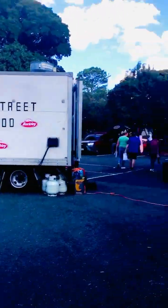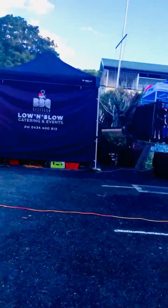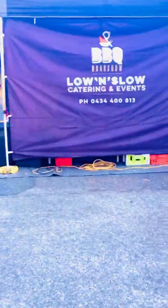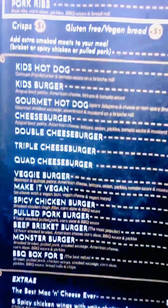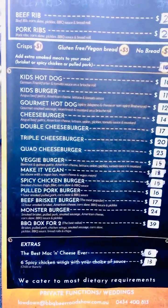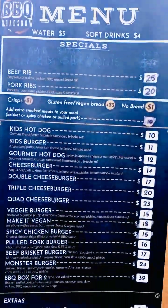Had a lot of fun, so yeah, I don't know if I want to get any food from here, check it out and just head back. They have these in the menu.